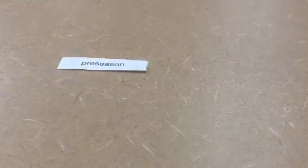You'll be sorting words in 4th grade based on the meaning of the word and then patterns of spelling or word parts within the word. Okay, so I want you to pay attention to what you notice these words have in common, but also, if you know the meaning, pay attention to the meaning of the word. Okay, your first word is preseason.